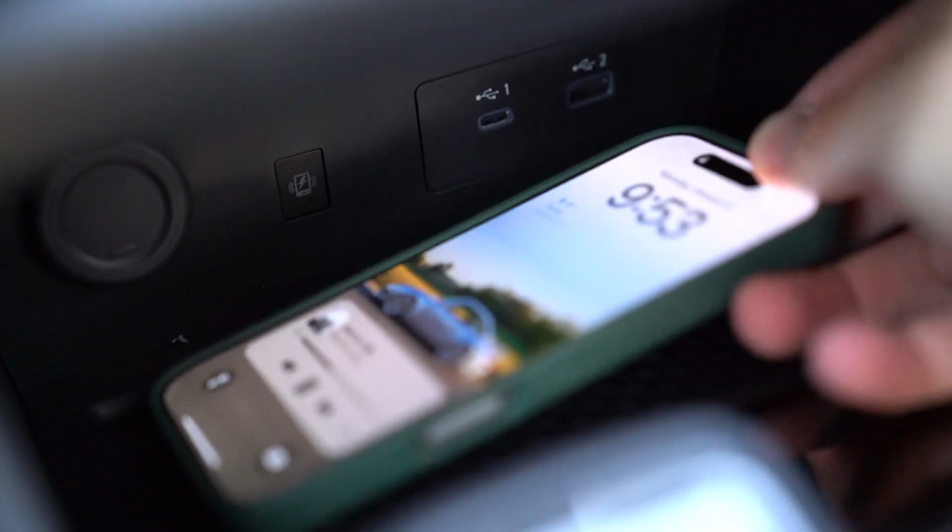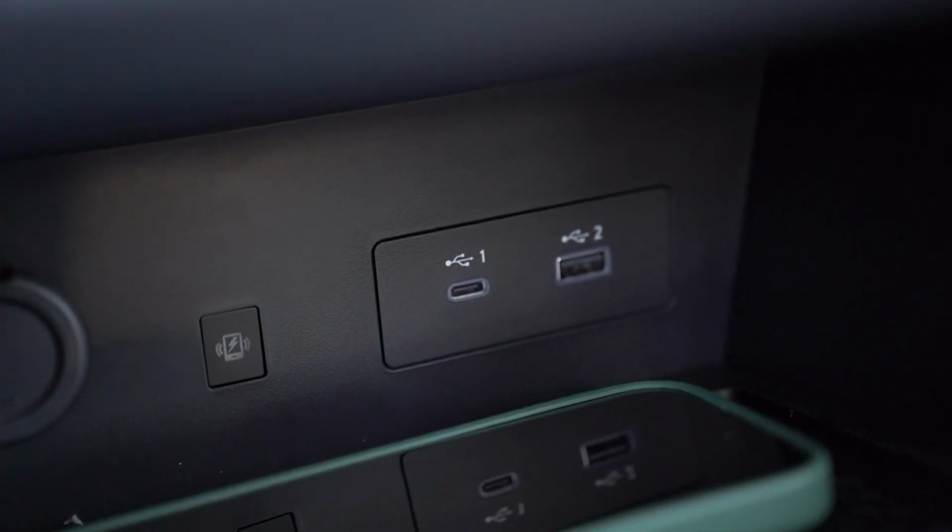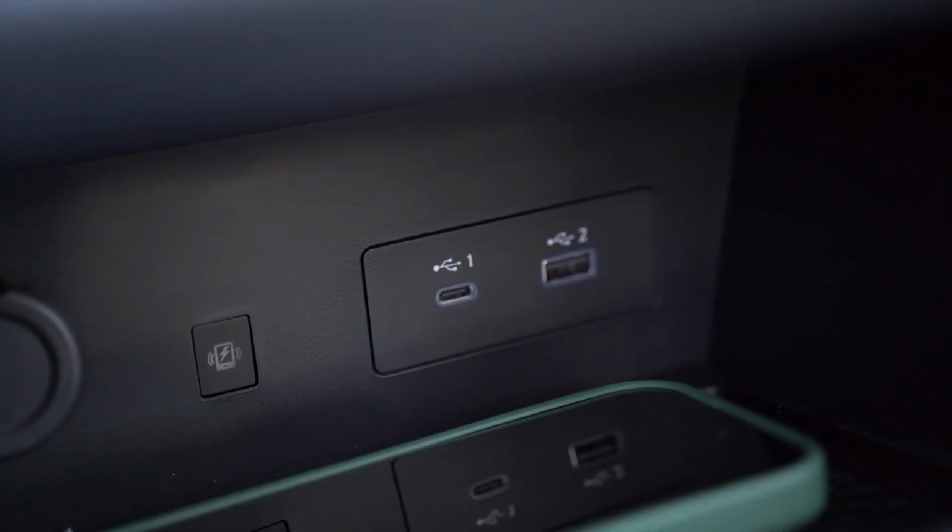And I get wireless charging for my phone down there. Now, there is also USB and a USB-C plug down there, so you or the passenger can keep everything charged up. But I mean, overall, there's a lot of comfort in here.